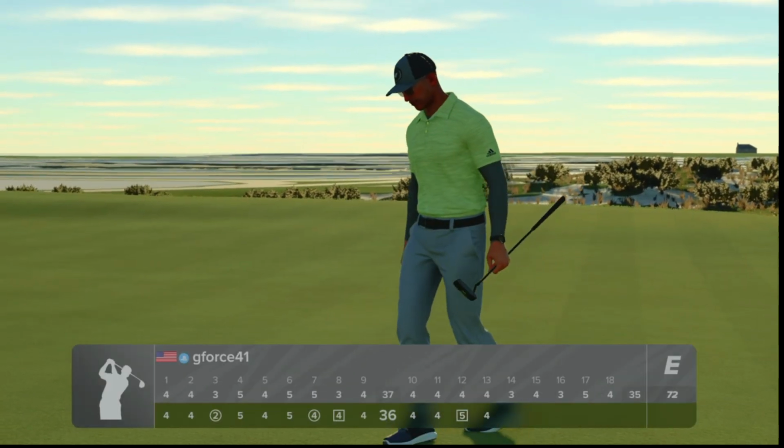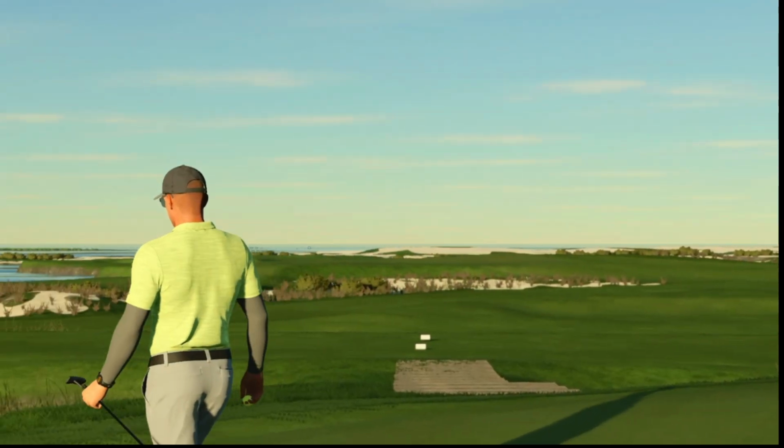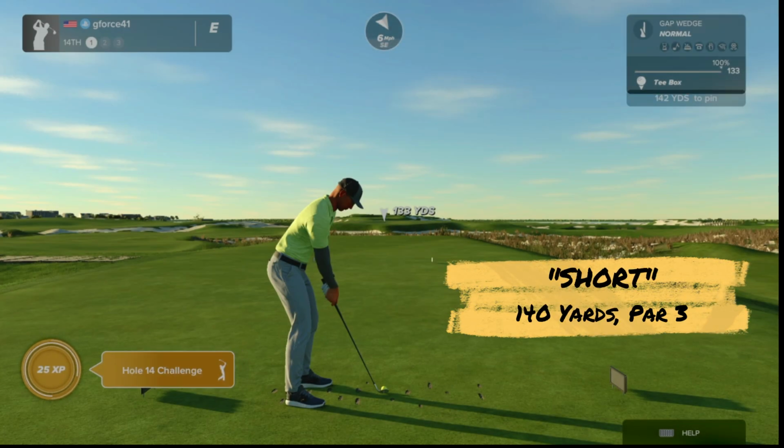So these greens, yeah, I only have them. This is the default. It's running at 120. So if you want to crank it up, feel free. It will make it quite interesting.